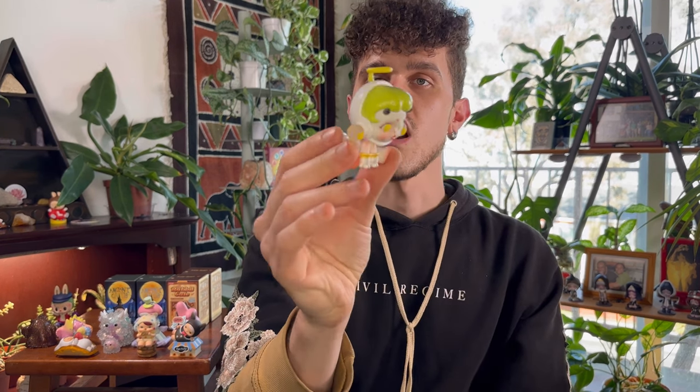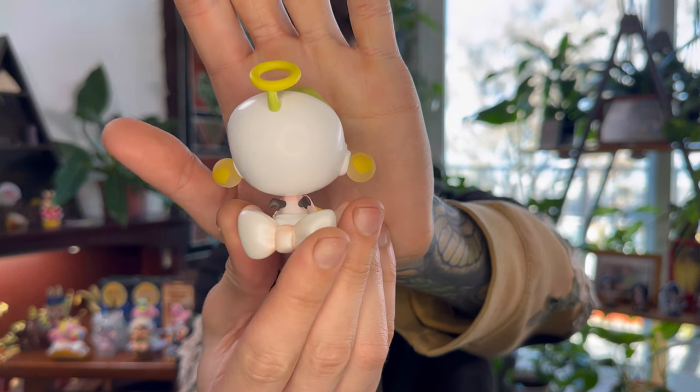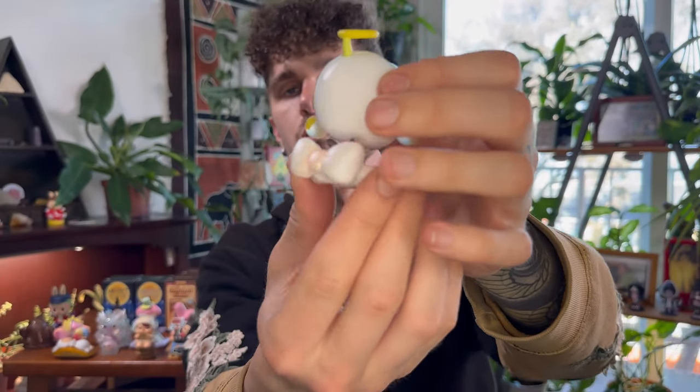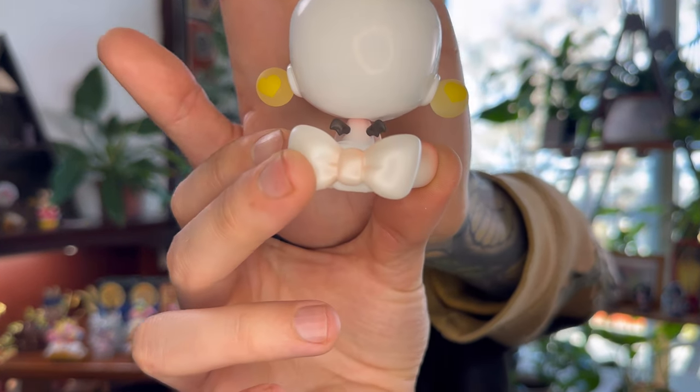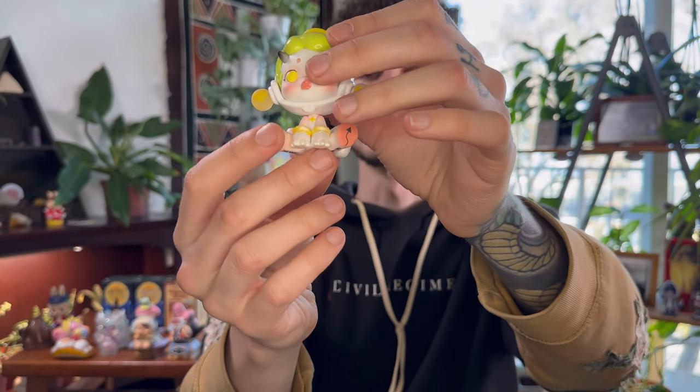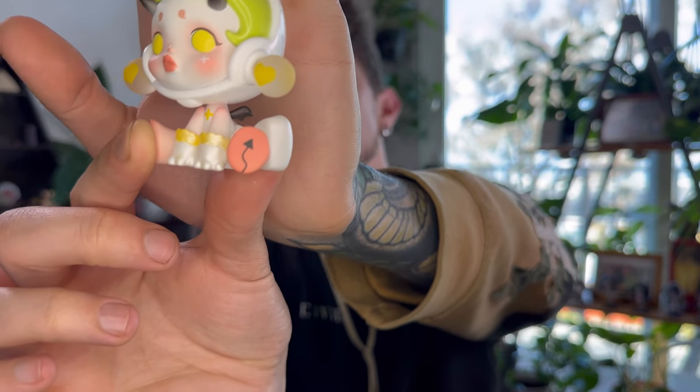Nice blushing on the face. The eyes are kind of a yellow-green, and the horns are kind of a gray-brown that goes really nicely with the green hair, in my opinion. A little halo on top of Skullpanda's head. Big old bow, a nice pearlescent bow on the back, and little devil wings on the back. Little devil wings on the back of this fake angel. And on the foot, you can see the little devil's tail. It's like a devil in disguise as an angel.